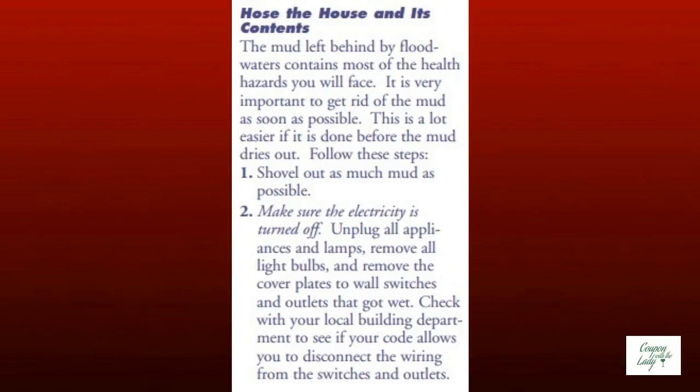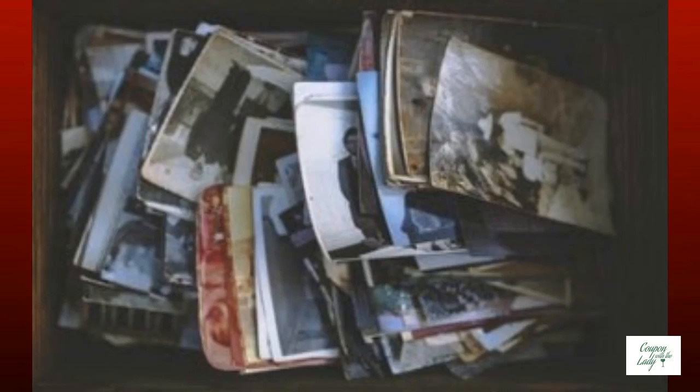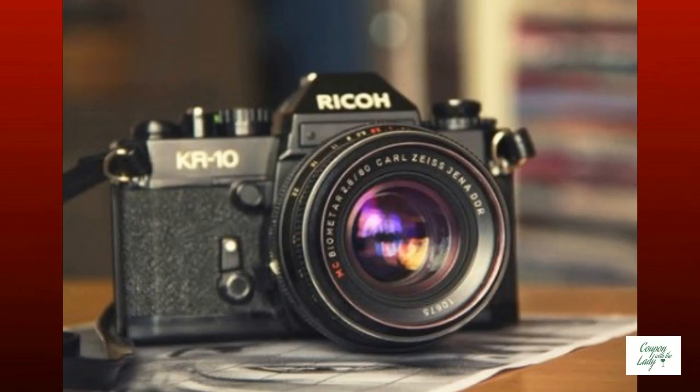Turn off the gas as well. You'll have to clean out the pilot light areas on any heaters or whatnot. Your photos, if they're stuck together, put them in a tub with warm soapy water and shoosh them around, and then dip them into clean water and lay them out. Your best bet is to take pictures of the pictures. That way you may salvage them even if as they dry out, the pictures themselves don't make it. Your camera can be your best friend at this point in time.